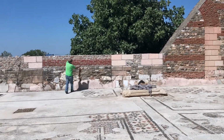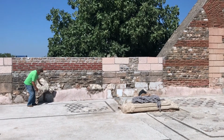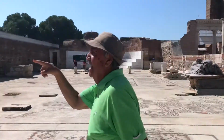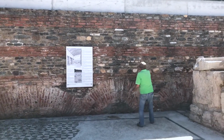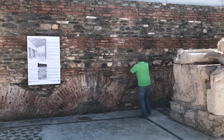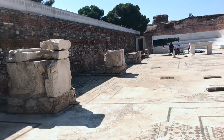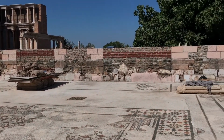The new part is about this level. You can see the difference also at the same time. And you can see the original parts are down below, you see? The rest are made in the 1970s. And here also on this wall, you can see the old original walls, the stone masonry and the brick arches, etc., up to this level. And above this is all done in the 1970s. So the above part will be shelved like the other wall also. So the vision of all the walls will be like it was before.